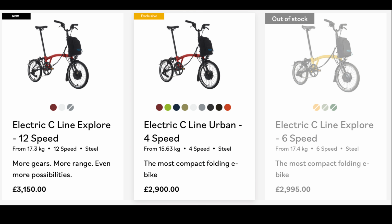The Brompton 6-Speed C-Line was priced at £2,995 and weighed in at 17.4 kilograms. That bike had obviously been around for a while and has now been superseded with the new Brompton 12-Speed, which is priced at £3,100 and only weighs in at 17.3 kilograms. So for double your gearing, you're actually dropping weight of the bike. That makes it much lighter than a 6-speed Brompton and only £155 more expensive.